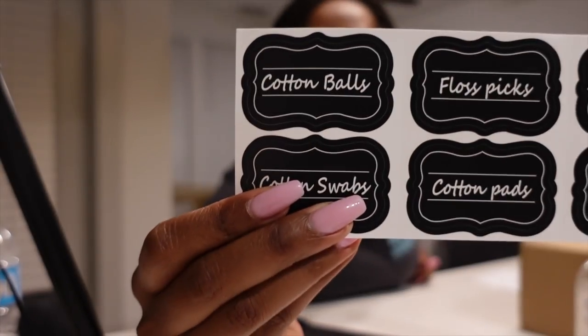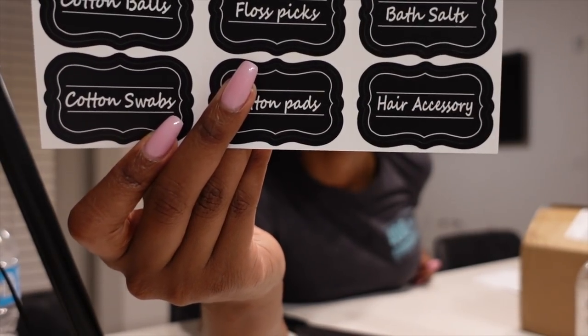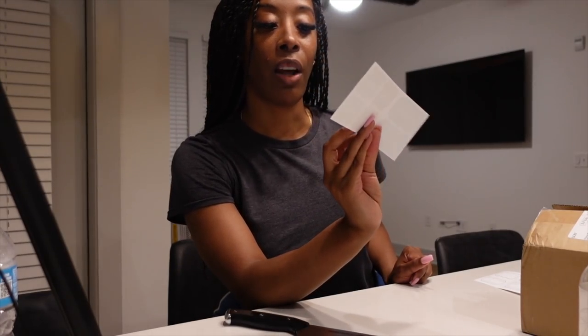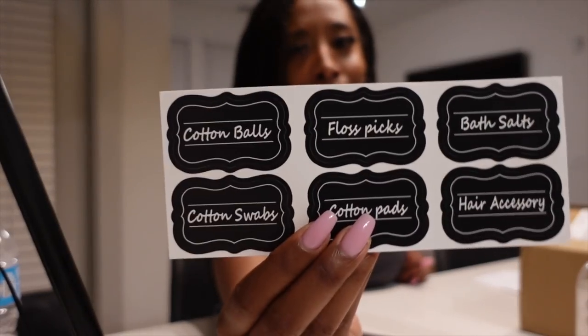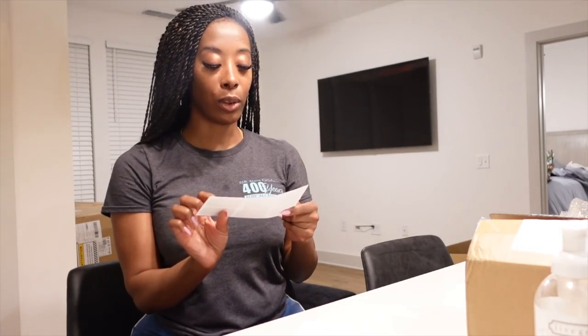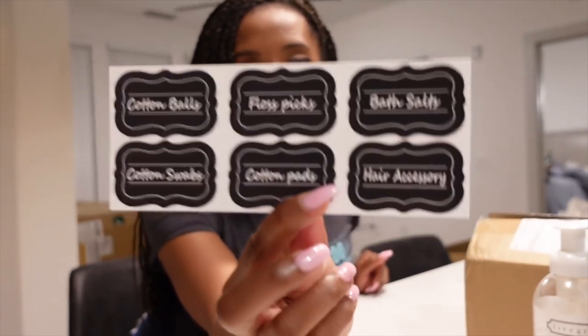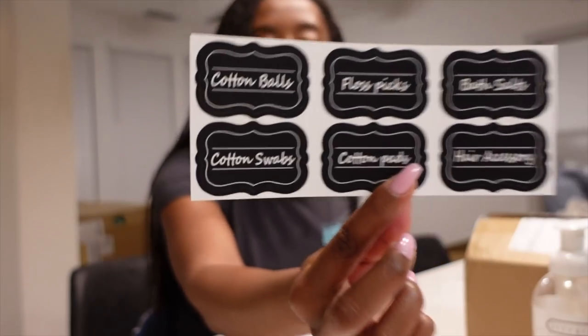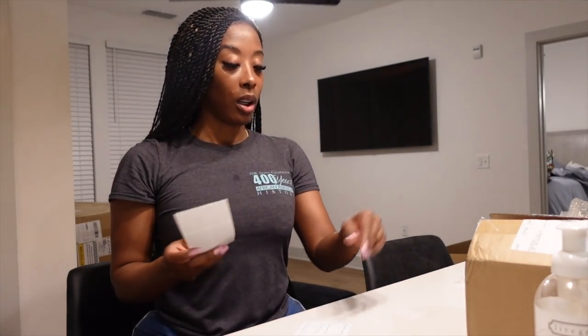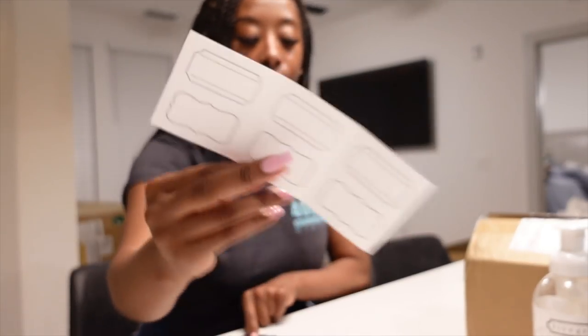It came with these labels. So we got one that says cotton balls, hair accessories, floss picks. Ooh, floss picks, y'all know I got braces, so that's perfect. Bath salts, hair accessories, floss picks, cotton pads, cotton swabs, and cotton balls. I basically got all of these, so it's gonna be fun to fill these up with this. And also they have the labels where you can write on them yourself.